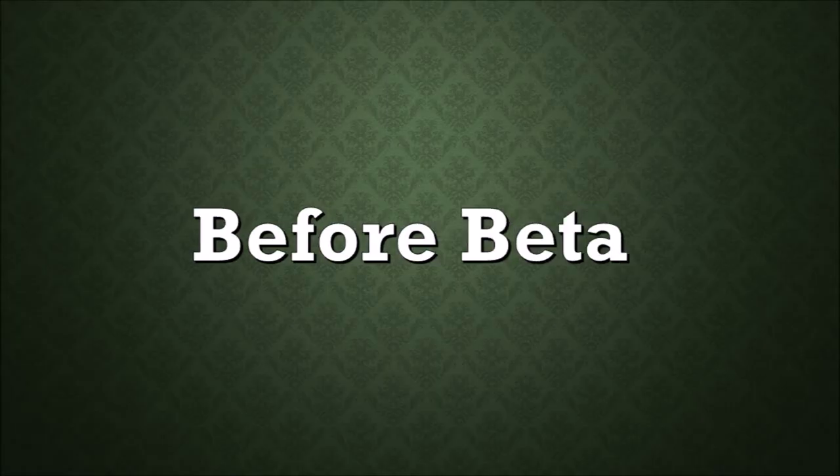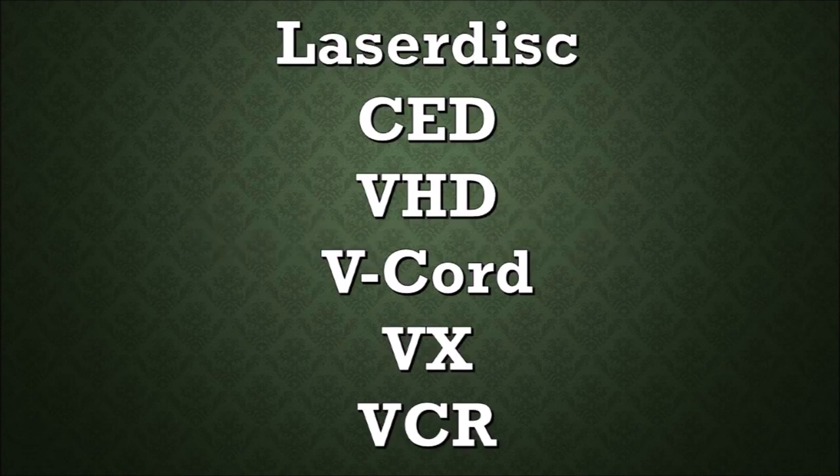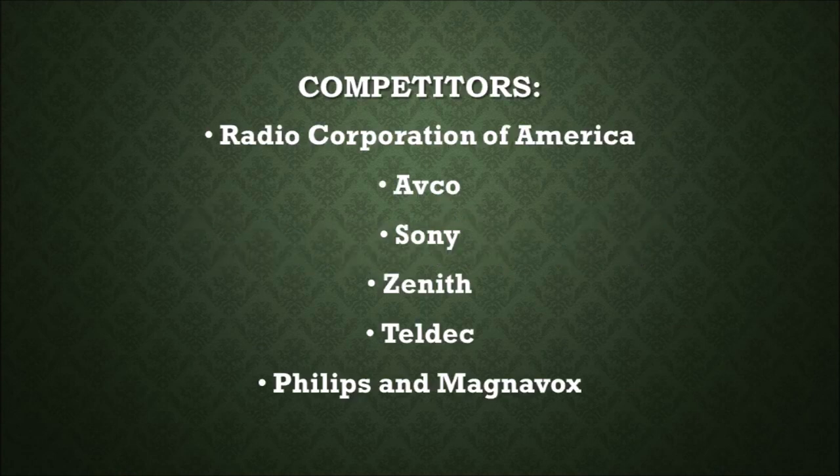Before VHS, before Beta, before Video 2000, before Laserdisc, CED, VHD, V-Cord, VX, and VCR formats, there was another format war. The format war that I'm talking about happened in the year 1970, where the contenders in the race for cassette TV were heading into the ring. The competitors were Radio Corporation of America, Avco, Sony, Zenith, Teldec, Philips, and Magnavox.